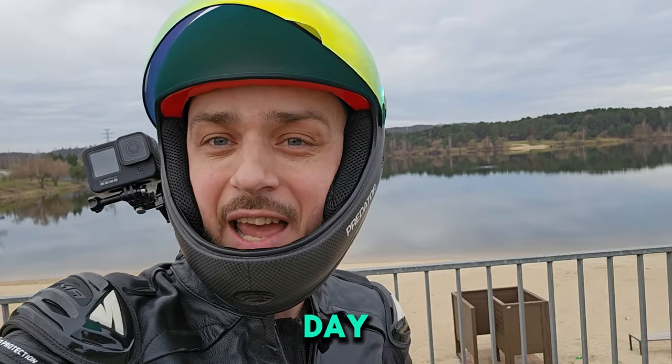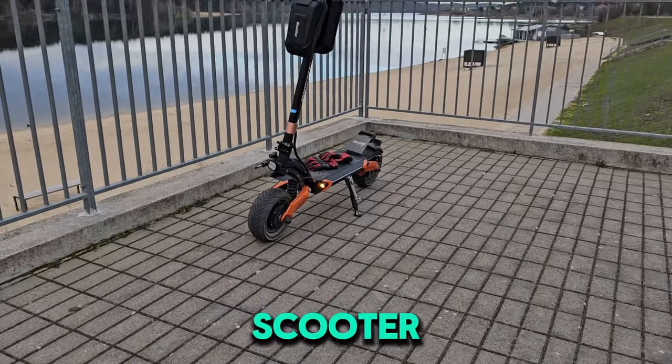I'm gonna try riding 200 kilometers in one day on electric scooter.